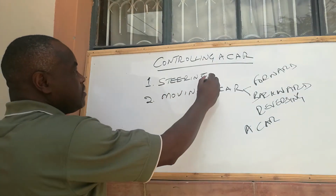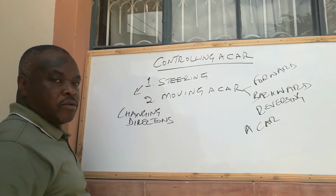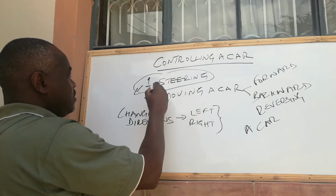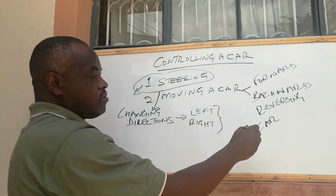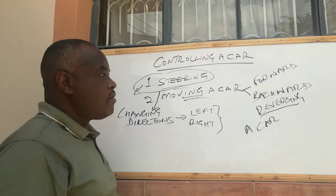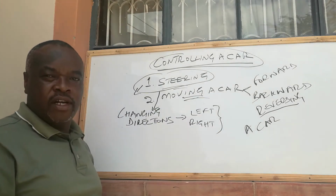So steering, you're changing direction to which the car is moving, either left side or right side. So you steer the car to change the direction, and then you move the car to drive it forward or backward, which is called reversing. So we shall look at the techniques of steering a car and moving a car forwards or backwards. So that is what is called controlling a car. So we shall start with the steering control, then we can go to how do you move a car.